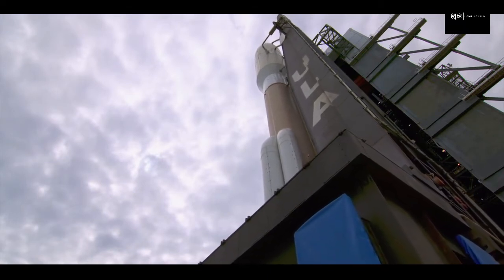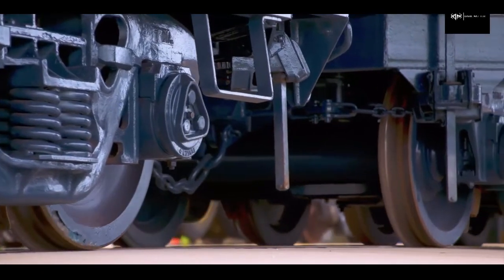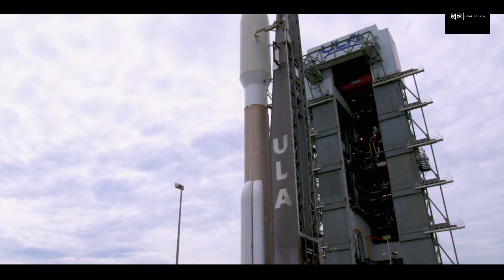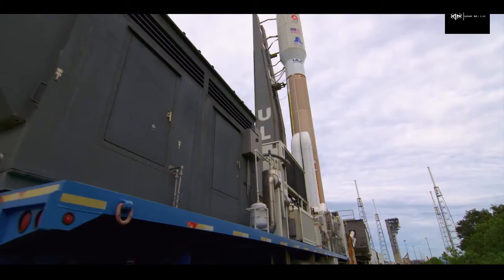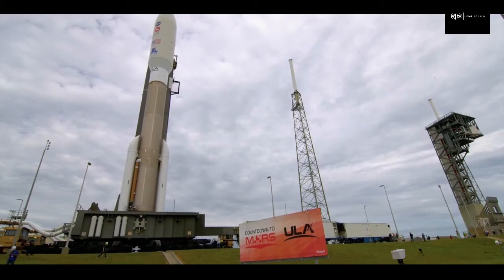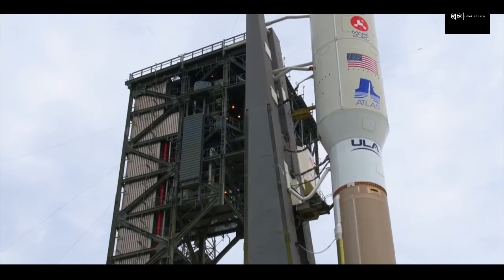It is a very unique experience. You start having nightmares about everything going wrong. You have trouble sleeping because once it's taken out to the launch pad, there's not a lot else you can do. You've buttoned everything up and it's ready to launch. So now you're like, are we gonna launch? Is everything okay? Is the rocket okay? Do you realize how many things have to go right for this to actually work?